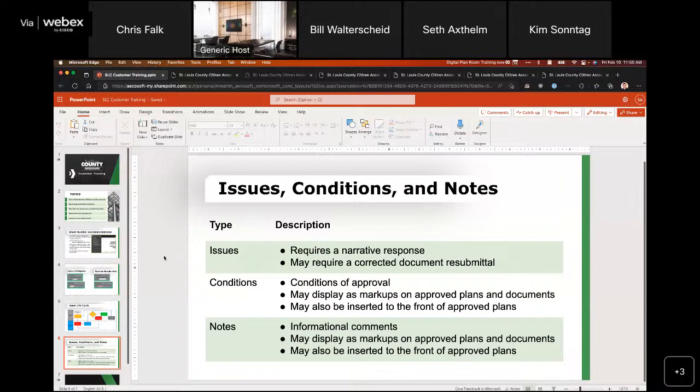There's a third type of comment here called notes, and those notes are meant to allow plan reviewers to include informational comments as well. So we're not going to reject anything based on any of these notes, and these are not conditions of approval. These are informational comments for both you and potentially for inspectors.